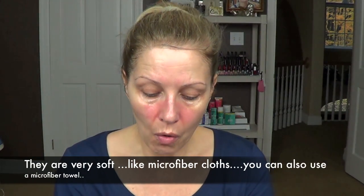So now I'm just going to go over, I have all these electrical cords here. I better move those out of my way. I'm going to gently wipe the oil off. Just gently. You don't want to be really rough with your skin. And you want to pull as little as you can. Now, you could do down your neck if you wanted with this. I am going to mask my neck today on camera for you because my neck is looking a little crepey.